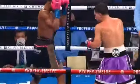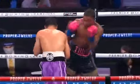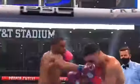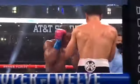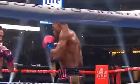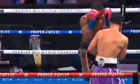Garcia trying to turn this around, but he's going to have to do much more. Yeah. Just thought we had a chance there as you see Spence covering up. And again, normally, and you watch a lot of Errol Spence fights, it gets worse and worse for his opponent as the rounds go on, and he just doesn't change a bit. It's a beautiful look right there at AT&T Stadium, and the fans still buzzing, fans back in this building, and a virtuoso performance so far by the champion.